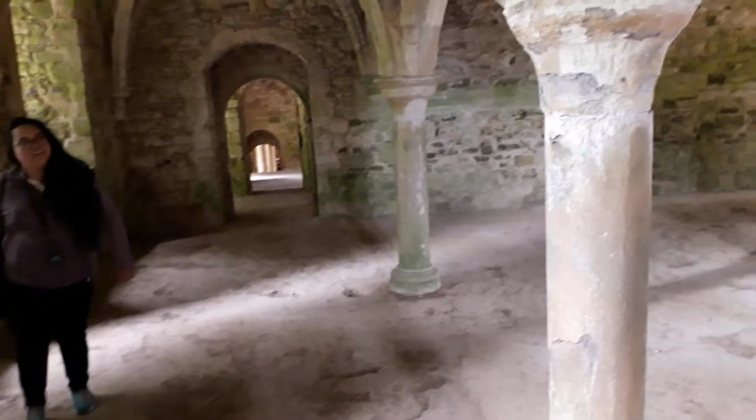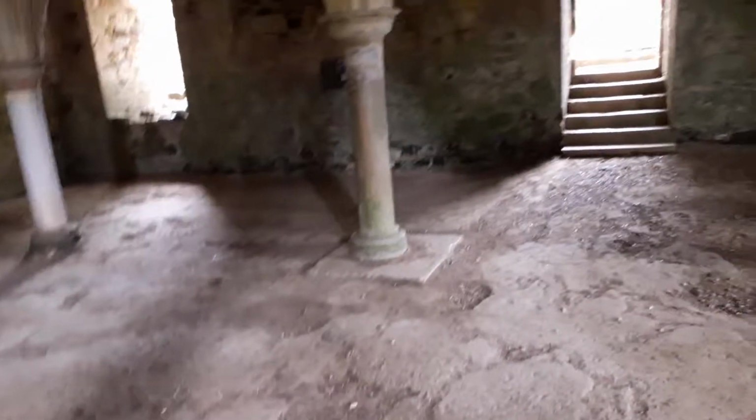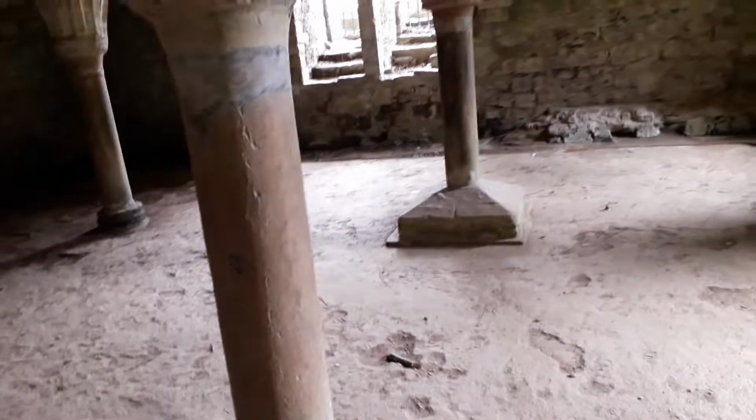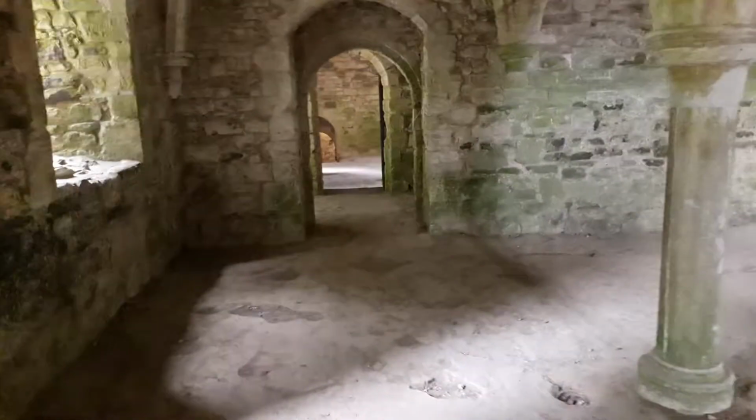And this whole cloister would have been decorated. But as you can see now, it's somewhat different. But yeah, there's a little part of me that actually prefers this to, say, going into a modern day place like this that's now a cafe or a tea room or something like that. Let's just go for a little walk.